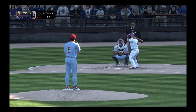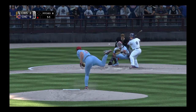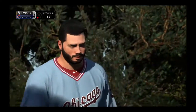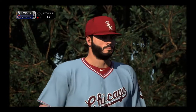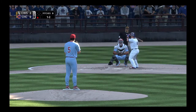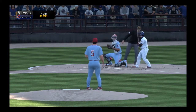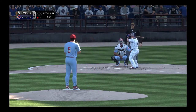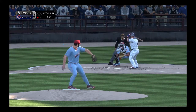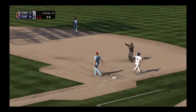No runs, 2 hits, no errors so far for the Cubbies. And he finds a way to catch the zone here. It's 1-2. Off the plate that time and a little high. It's even at 2-2. A bouncer to the left side. Marrero loves it on to first, and there are 2 down.